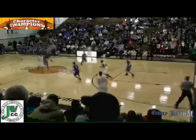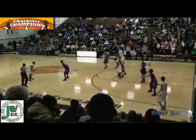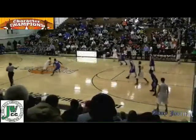Blue Devils trying to foul. Thomas with a couple of waves, but Barnell Thomas has 4 fouls. Right there. Now you've got to get out there, Barnell. I know he's got 4, but you know what? Get out there.